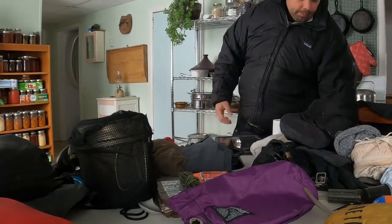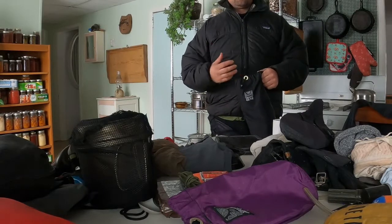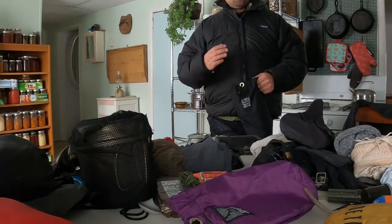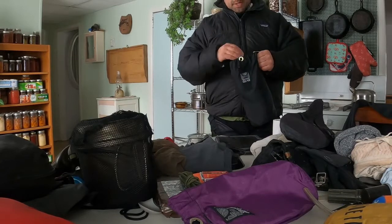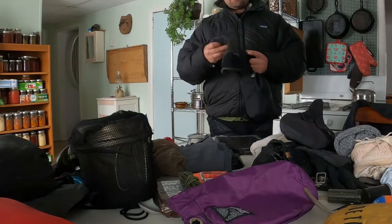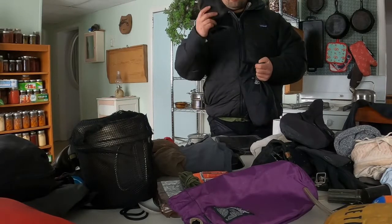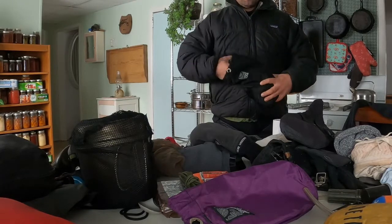All right, now auxiliary items. If I'm hiking in a wilderness environment, or I'm going to be overnight, I have an overnight bag of accessories. I have a second hat, very important. So if your hat gets wet, you can take your hat off and you have a dry hat at the end of the day. I have my night socks.